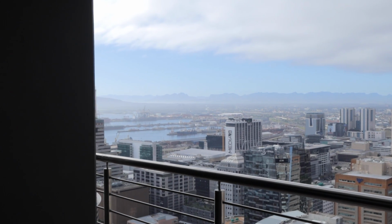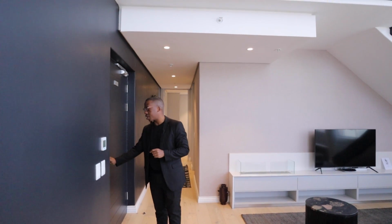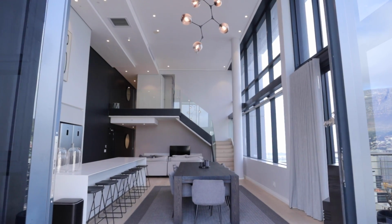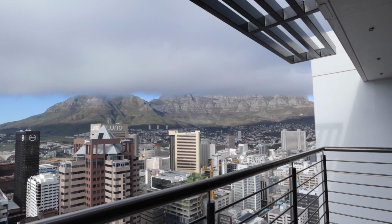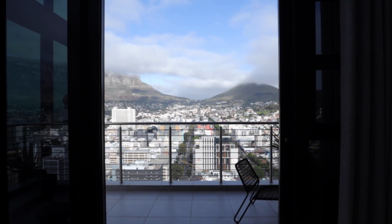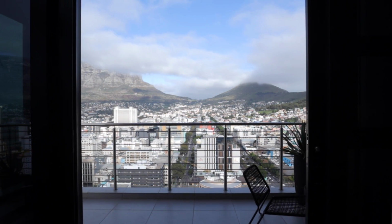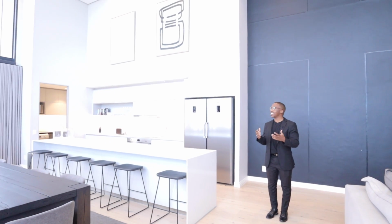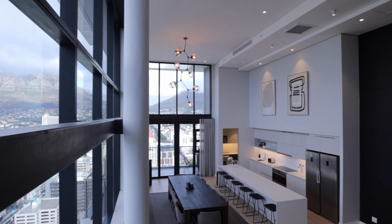So starting the tour on the 34th floor of 16 on Bree, and just welcoming everyone to this magical penthouse. Today, as I've said in the introduction, we are in Cape Town, 16 on Bree, the highest residential development in Cape Town. We're on the 34th floor, so the views are about to be sensational. The first thing you notice are these high ceilings, double volume ceilings, and just the amount of natural lighting piercing into this entire space.